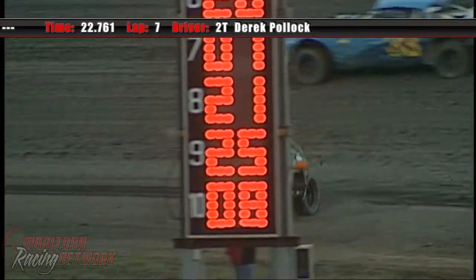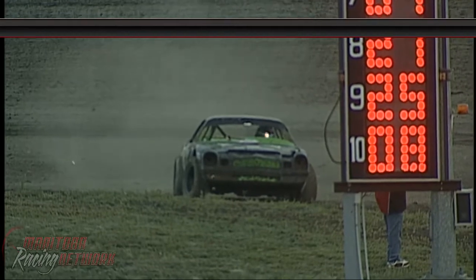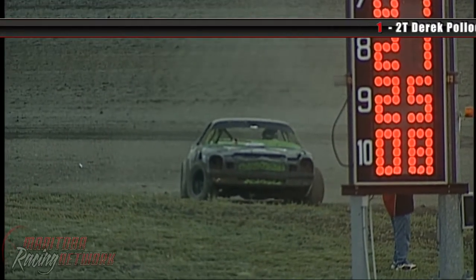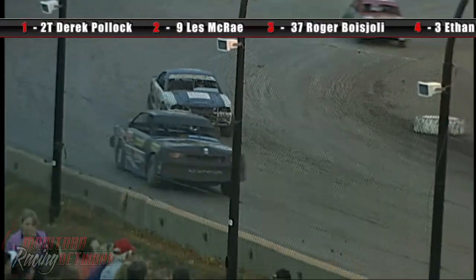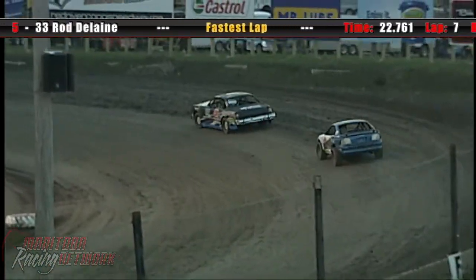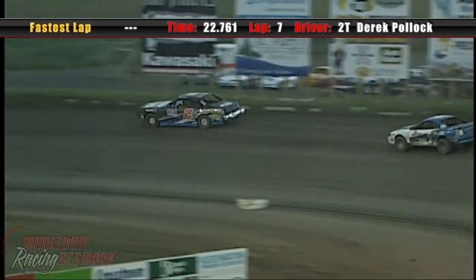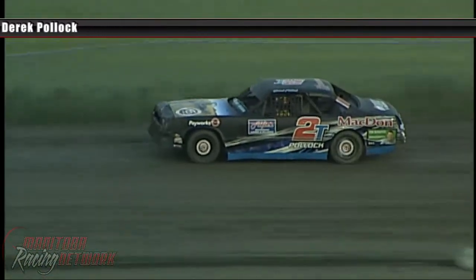Oh, we got a spinner. Goes to the infield, and he parks it there. That's on turn number 2. I don't know if he's going to be moving it or not. Looks like he's just going to hold off. But we've got a yellow flag because of it. Good news if you're a Roger Beaujolais, because now you're going to get a little bit of that distance chewed up in this feature race.